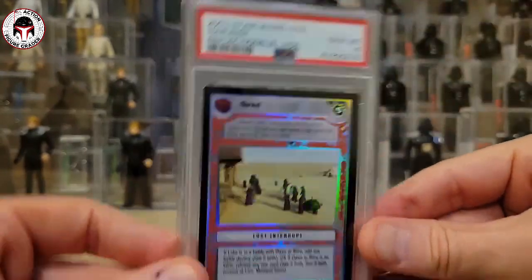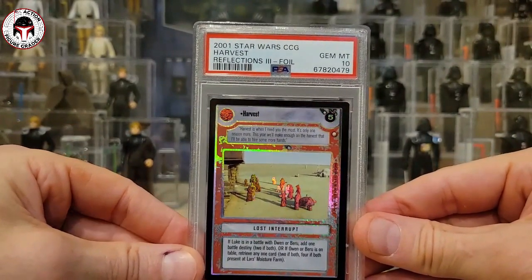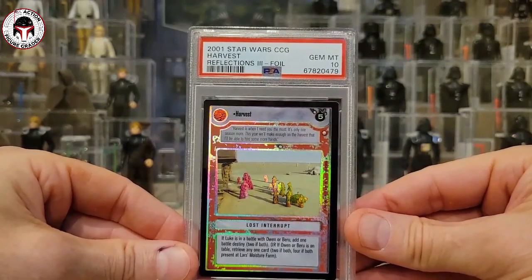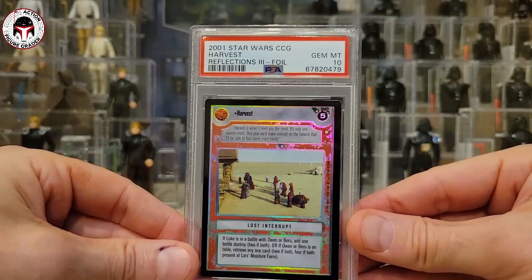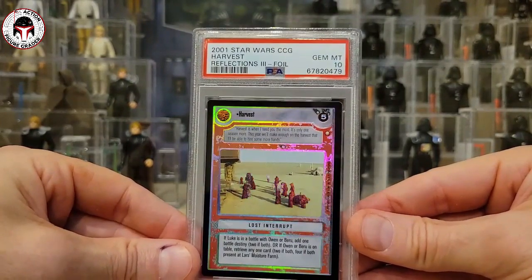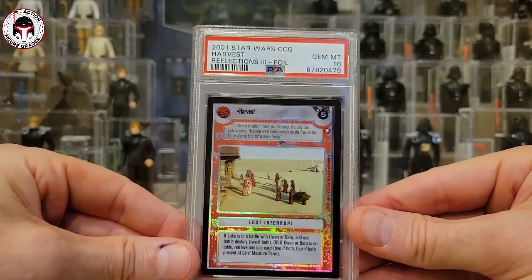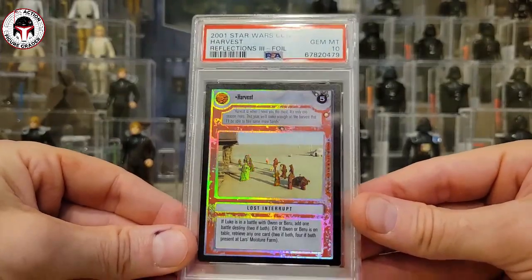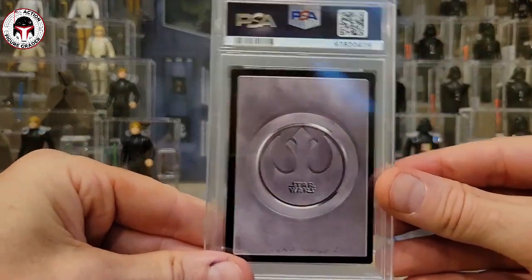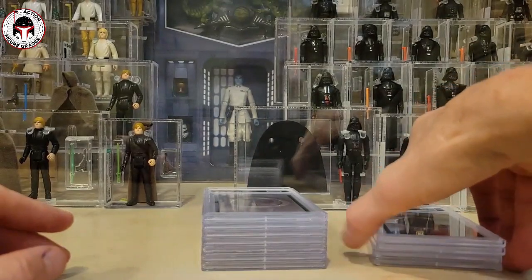And this one also got the Gem Mint 10. So I sent in 11 cards and I got 2 Gem Mint 10s in this batch. So again, there were only 20 across every single card in Reflections 3 series that have been submitted that have received a 10 grade, and I got 2. I just increased the population of Gem Mint 10s by 2 with this order. So it's just incredible that it got the 10, but pretty awesome. And this one also has the Rebel Alliance logo on the back. So this is a light side card, so to speak.